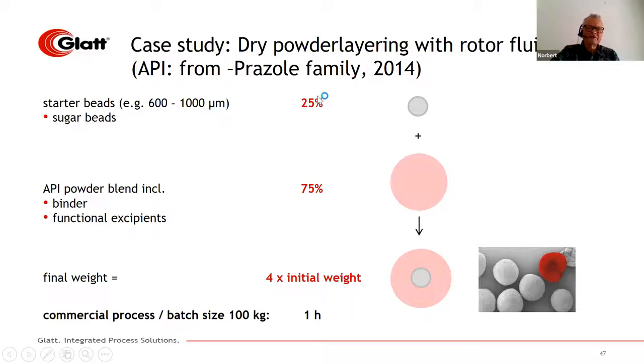The starter beads are 25%. The powder is 75%. And this huge powder mass must be layered on top of the starter beads. So in the end, we have 4 times the initial weight. Commercial batch size is about 100 kilograms. And the process takes 1 hour. And this is almost unbelievably fast, to have 4 times the initial weight in the end within 1 hour.